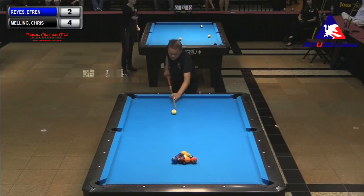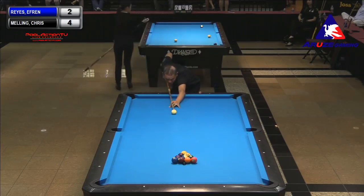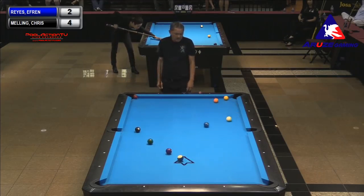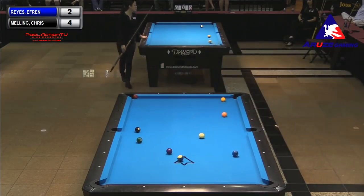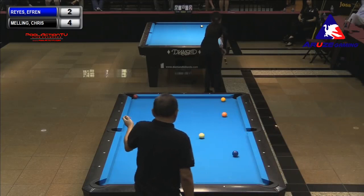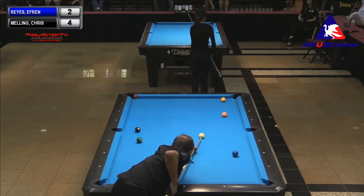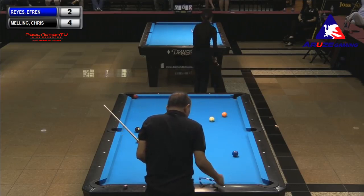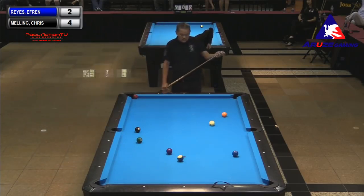Okay, Efren breaking. He trails 4-2. Okay, he pocketed the ball, and he's got a shot on the one. Did he make two on the break? Yeah, two on the break. Well, they're all lying pretty good. I think he'll get out here. He doesn't really have to do anything fancy to get out. He just has to get it done.